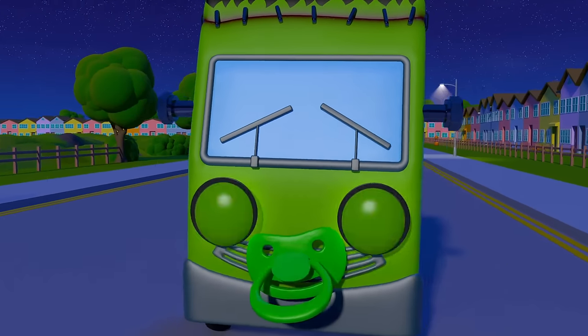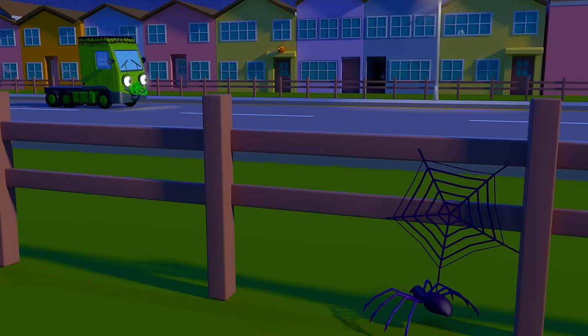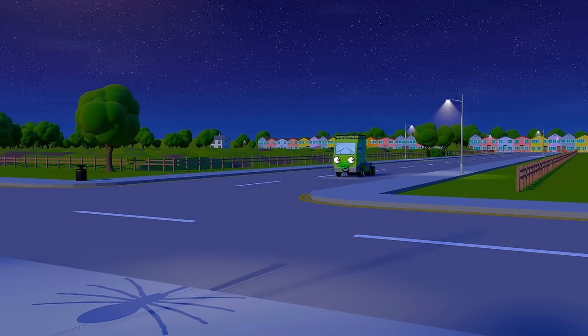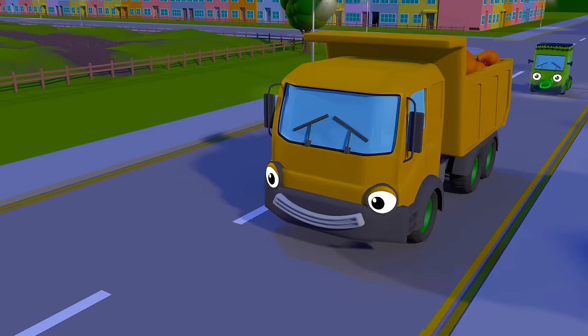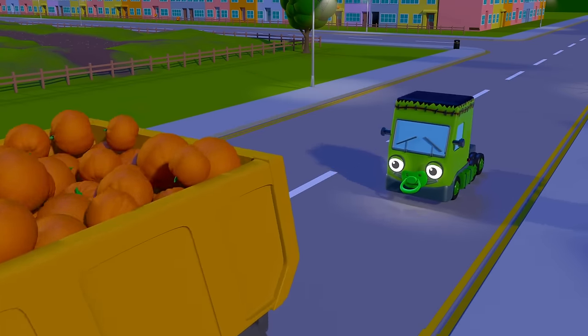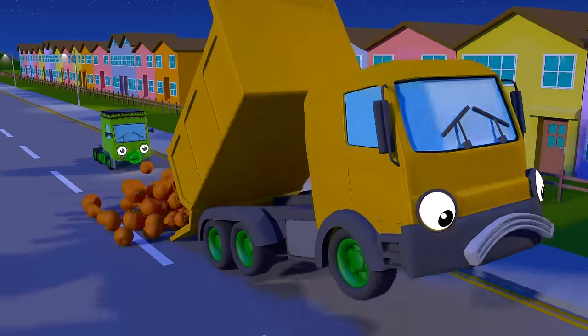Trick or treat, trick or treat. Driving down the moonlit street, spooky cobwebs everywhere. Looking for trucks we can scare. Who is that over there? Dylan on the road. Baby sneaks, honks his horn, and Dylan dumps his load.